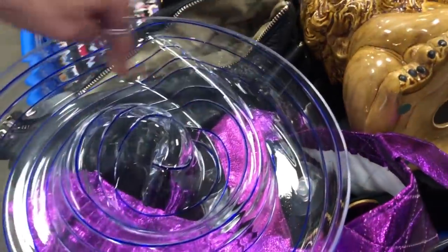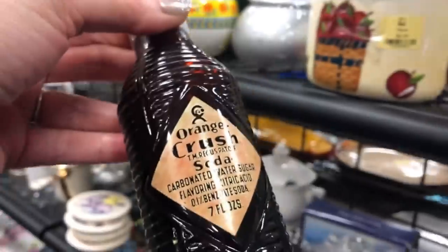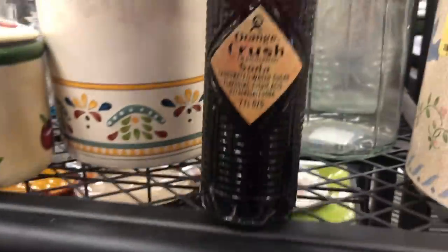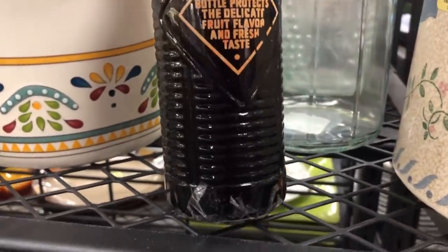Do you see the... $14.99. Ooh. I was going to say, is that a vintage bottle? Most likely.